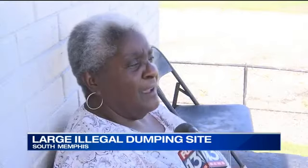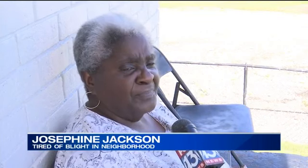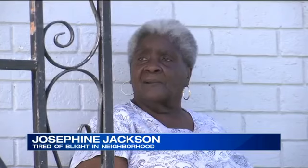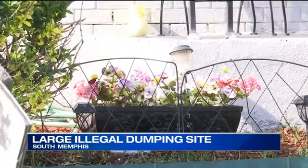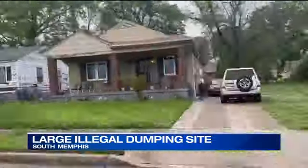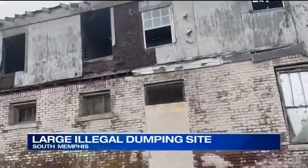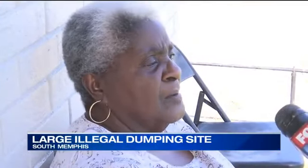When I first came down here, it was so nice and clean, and now it's just, ooh. It's just something else. Josephine Jackson's lived in her home on East Bodley Avenue for 70 years. She takes pride in her home, but the situation just a block up the road has her losing pride in her neighborhood. For a pretty good while, for about 2 or 3 years, maybe longer.